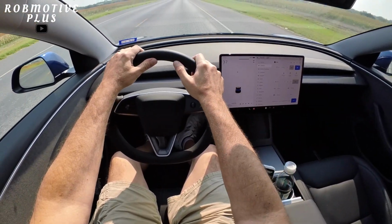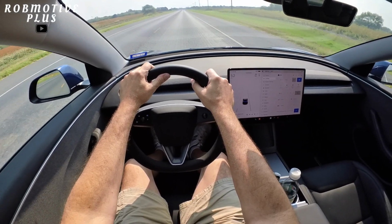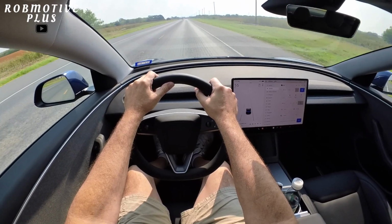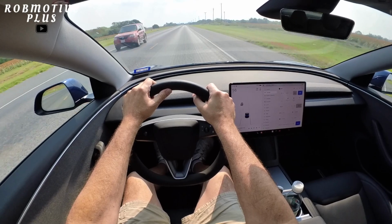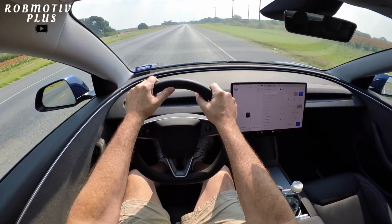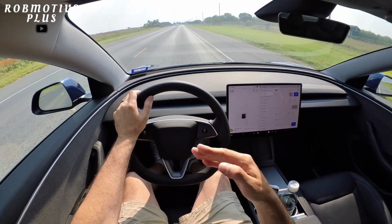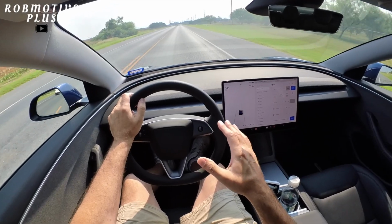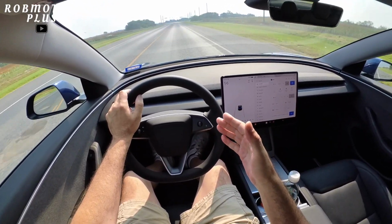And speaking of getting up to speed, wow, it is amazing how quickly you get up to where you want to be in this car. When you hit the accelerator, it goes. Really makes you wonder why you need to step up to the all-wheel drive or even the performance version. I guess they're just different degrees of the wow factor, right? Because you certainly get that in just the rear wheel drive base level Model 3.